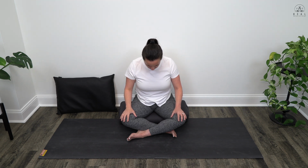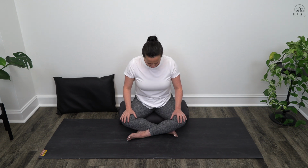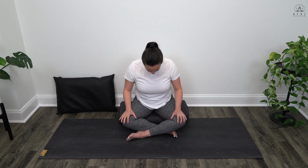Take a slow, deep inhale in, nice and slow as you transition, lengthening the entire front of your body. And then slow exhaling out, curling under, letting that rib cage curl, lengthening the back of the neck, chin to chest, gaze into the belly button. One final time here. Inhaling, nice and slowly lengthening through the front of your body.